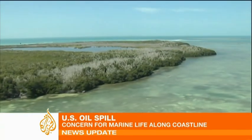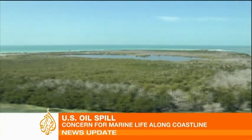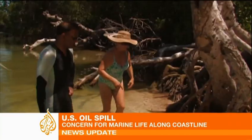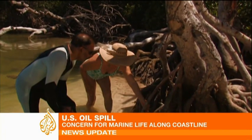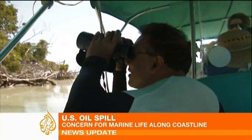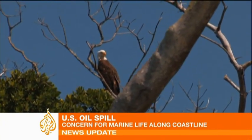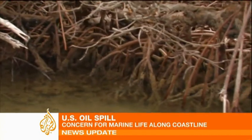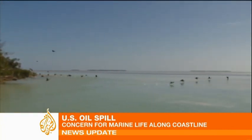Almost all the islands of the Keys are surrounded by mangrove estuaries. They are a miniature ecosystem, providing food for marine life and forming an ideal nursery for a variety of fish and other wildlife like this black crab. At the other end of the food chain, they are also a hunting ground for the majestic bald eagle. These entangled roots could also form the perfect trap for oil pollution. Once it gets here, it will be almost impossible to remove.